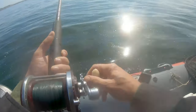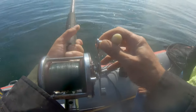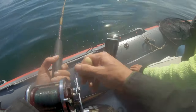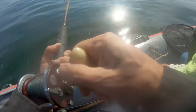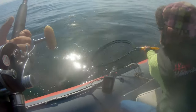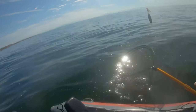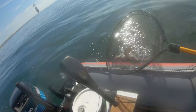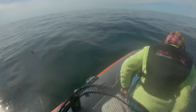On the smallest sand dab too. Oh wow, look at it. It almost looks like a scab. Oh my goodness. Oh my god. Get that net down there. Scoop down, scoop down, scoop down, scoop down. Yes. Oh, I don't know, that's a... Yeah, I think that might be my personal best. Right there.